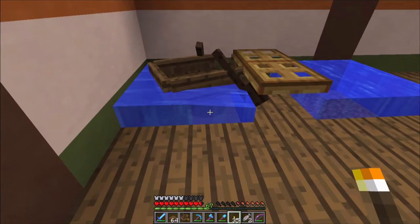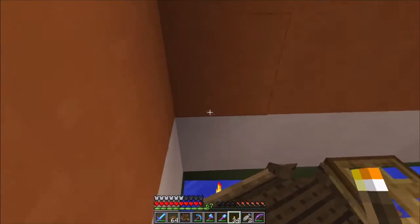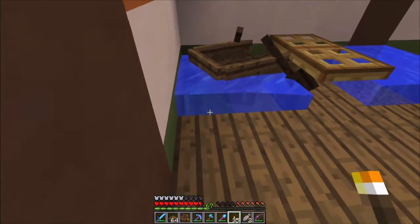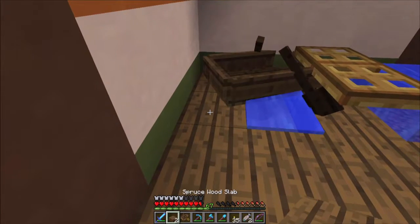Okay, that puts the water all on one side. Pop that right there. You're pushing the boat way over to the corner, right? And that means if I lay down slabs there.